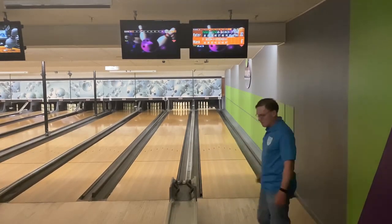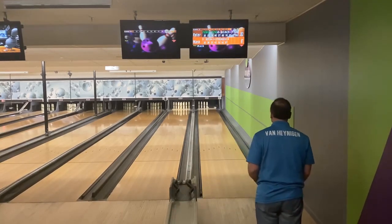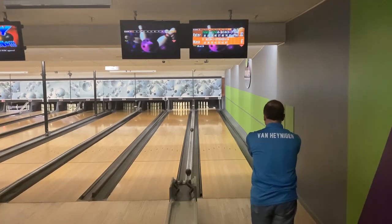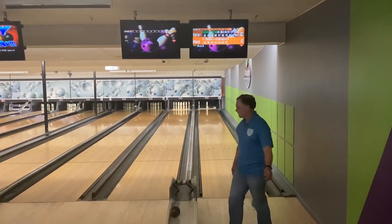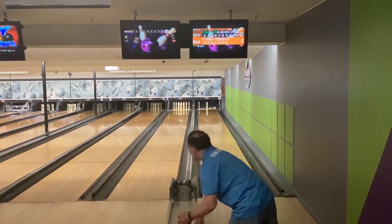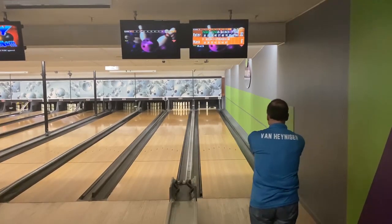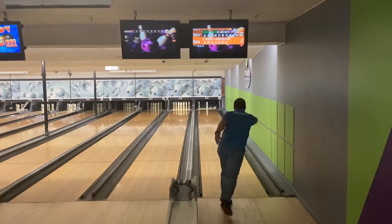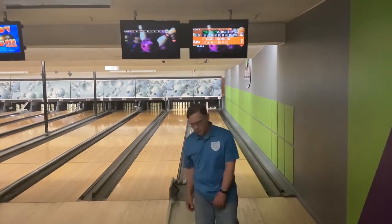Couldn't get it to the head pin. He leaves the 4 horseman left. That's the head pin. And he missed it again. That's another 8 marks. 75.